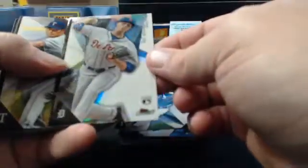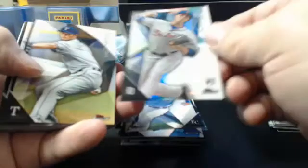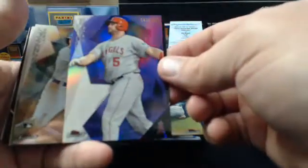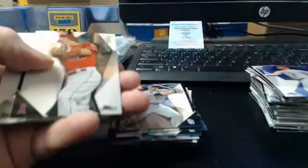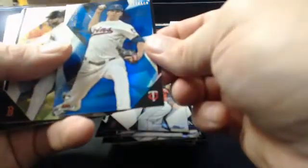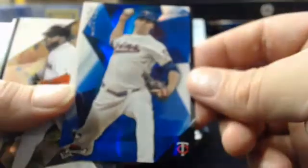Okay, Detroit. And that's Buck Farmer. Another Chipper Jones. Purple, 209 out of 250. Albert Pujols in an Angels uniform. Okay, Giancarlo Stanton for the Marlins. Okay, Jacoby Ellsbury, New York Yankees. Followed up by Trevor May, 112 out of 150, going to the Minnesota Twins.